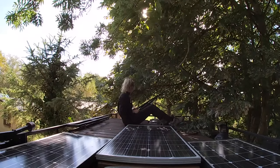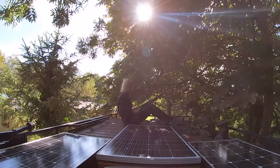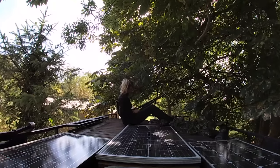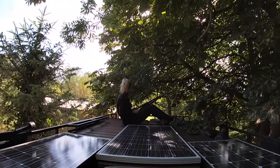But before I could even get in to start work, we needed to do some trimming. The trees down Emma's drive had grown so big we needed to cut them back just to get the van down there. But thanks to the deck, we had a works platform.